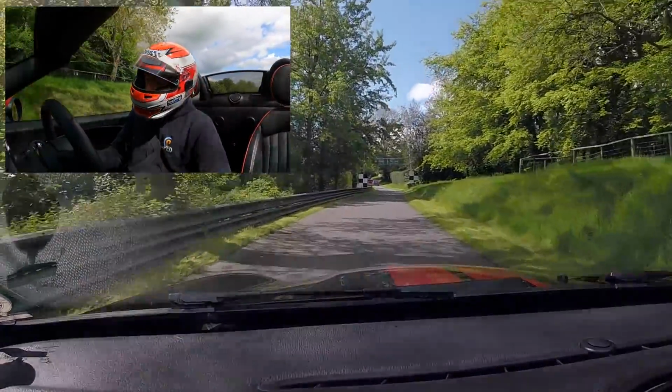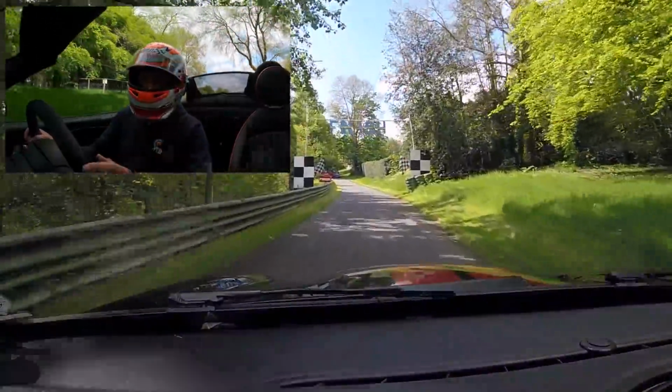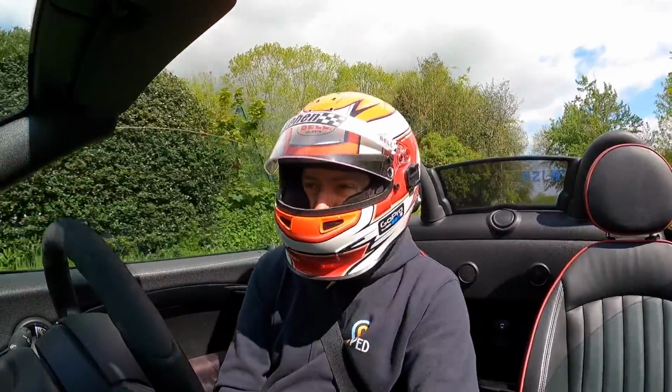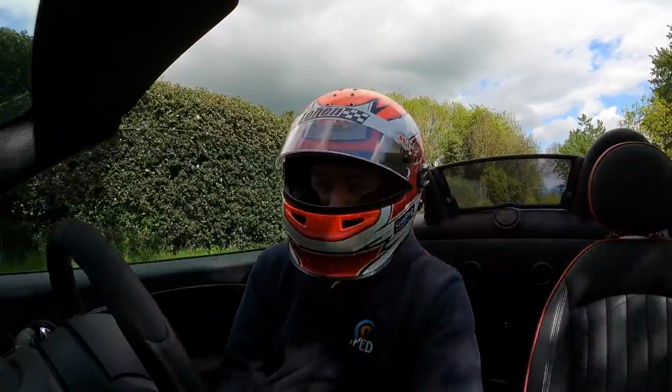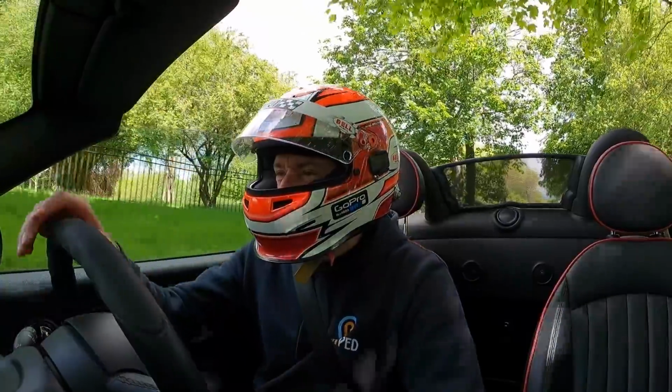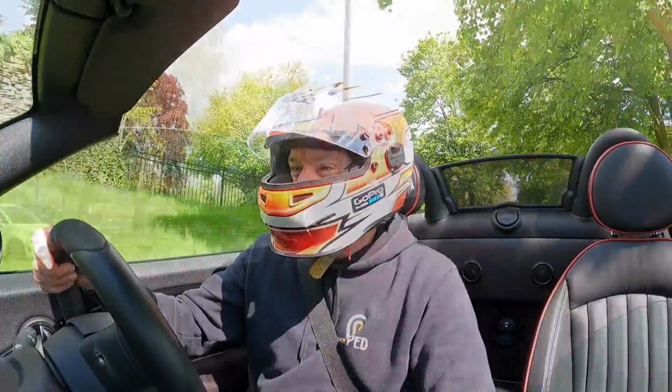And that's one run up the Prescott Hill Climb. Slowly. Very narrow. Oh dear, here we go. This should be good fun today, I think.